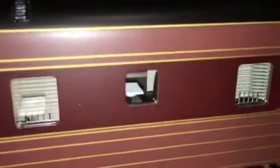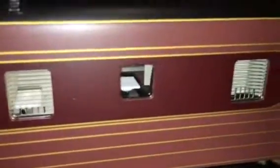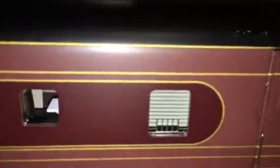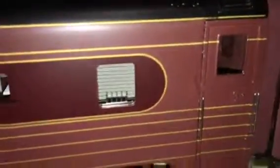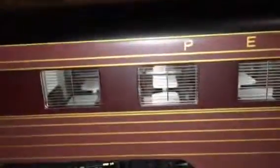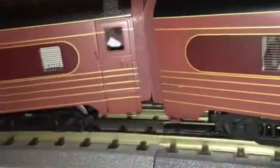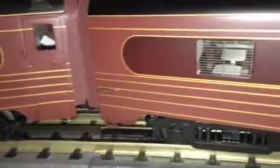And then here we have the restrooms. You can see the bathrooms there. Then we have a little table there. And then over here we have another bathroom. It's kind of hard to see, but there is a toilet in there. And then the vestibule. And then over here we have the dining car. Usually the lounge car is right up against the dining car, so that's how I've been running this train. You can see the lounge is there and the diner is here.